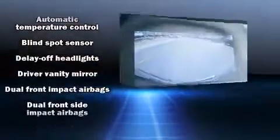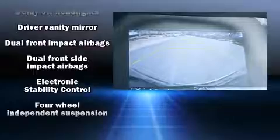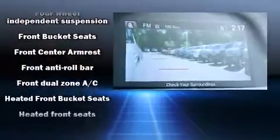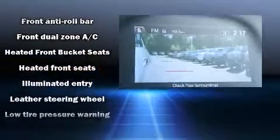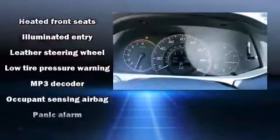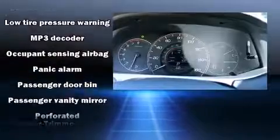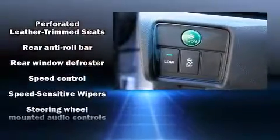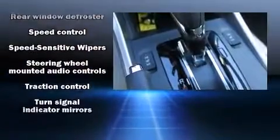Honda also prioritized safety and security with features such as dual front impact airbags with occupant sensing airbag, a security system, and four-wheel disc brakes with ABS. Electronic stability control stands out as a technologically savvy innovation, keeping you better connected to the road.